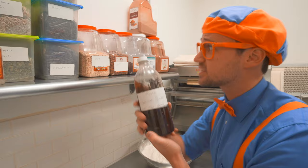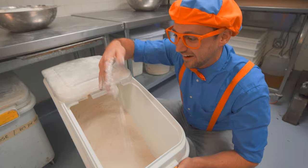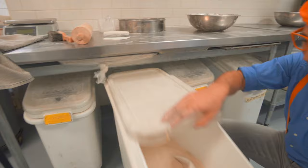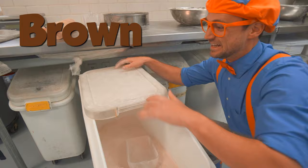That's crazy. Ooh, and down here, check it out. It's flour. Whoa, it's so soft. And there's other kinds of flour. Check it out. See, this is a lot darker than the other one. The other one was white, and this one kind of looks brown. Interesting. Okay, let's put that away, and let's get to baking.